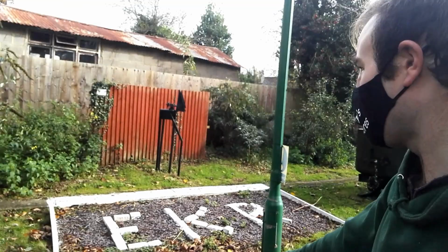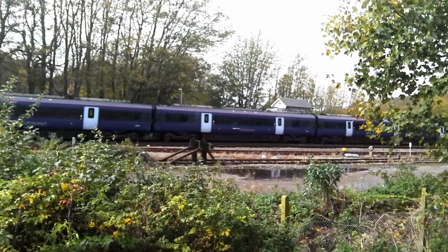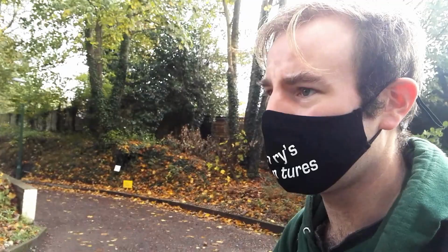So here we have some narrow gauge coal wagons. That's interesting. It's like a pump truck, but I've never seen one quite like that before. And there's a train about. Oh, it's a Javelin. And there's the signal box. I can actually see, it's very faint, but it still says Shepherdswell in Network SouthEast colours. So, railway station down there. I think that's where we're going to go to get the standard gauge train.